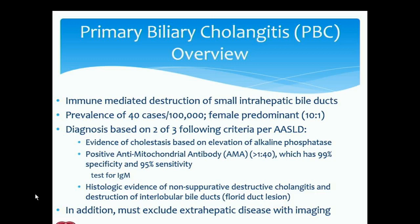It should only be considered if you suspect the disease, but their antimitochondrial antibody is negative, or if you're trying to rule out other concurrent diseases. In addition, all patients in whom you're suspecting PBC should have imaging to rule out extrahepatic disease.